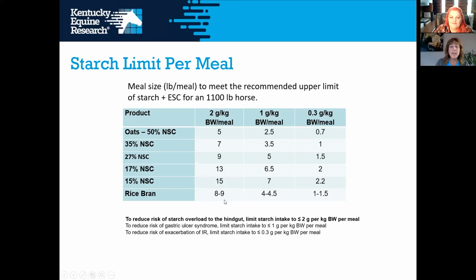And then rice bran. A lot of people are feeding rice bran, which is why that's thrown in there. Rice bran is not terribly low in soluble carbs. It's more in the 20 to 35% soluble carbs. So 8 to 9 pounds of rice bran, but again, that's not a balanced feed. That is an ingredient that is a little bit lower in soluble carbs than oats, so it's not a big risk of throwing too many soluble carbs into the hindgut.